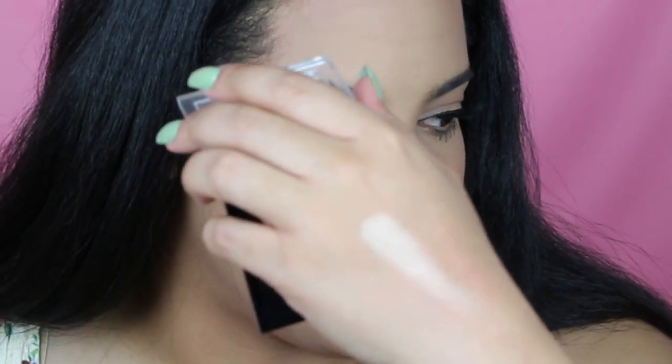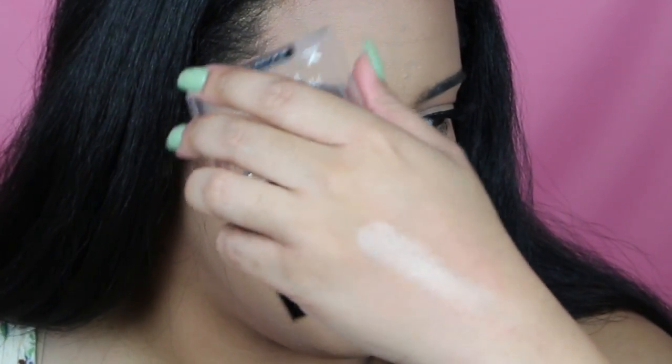I'll just swatch on my hand for you guys. Very pretty highlight. So those two I adore. I love how smooth they feel. They're not chunky. They just give you the nicest glow ever. I'm going to talk about these two highlights. I really appreciate them because of how subtle they are.